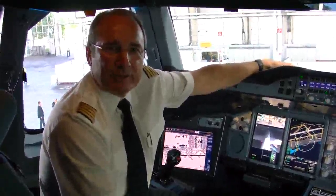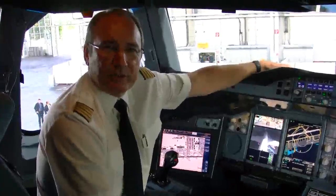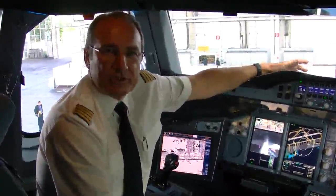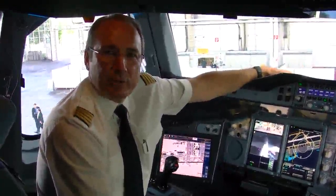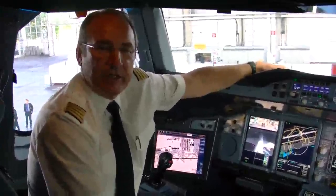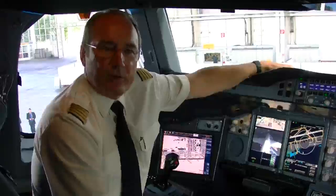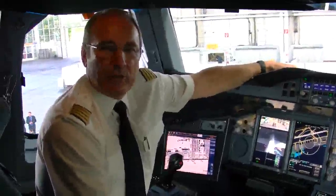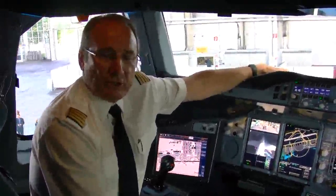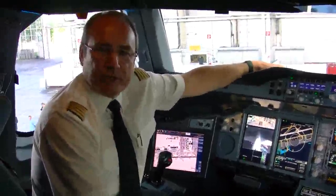The 380 cockpit, more or less, has the same philosophy as any other Airbus cockpit. Actually, in the philosophy of the cockpit layout, there is not much difference between a 318 cockpit or a 380 cockpit. The philosophy is more or less the same, and this is what makes it easy for the pilots to transfer from one aircraft to another aircraft once they have flown an Airbus cockpit. The new features here in this cockpit are definitely those which I'm going to show to you right now.